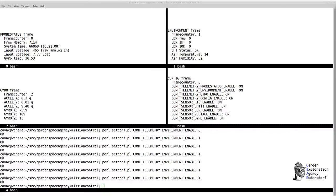Come on. Yeah, it's mostly in reset mode. Okay, I'm powering it down, but it just sent another frame. 14 degrees measurement. Yeah, that's about what it feels like, so that was good. No significant humidity inside. Everything looks well.